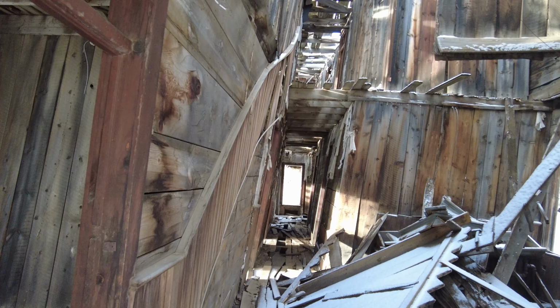Exploring Comet is like stepping back in time. Wander through the crumbling structures and let your imagination run wild. What stories do these walls hold? What dreams did these miners have as they struck silver?